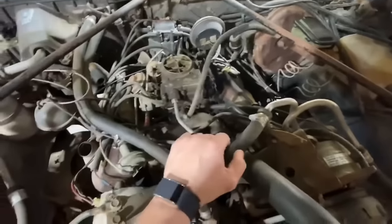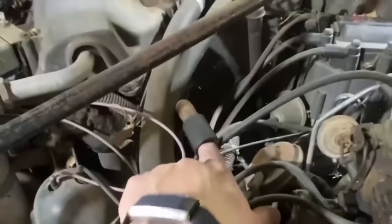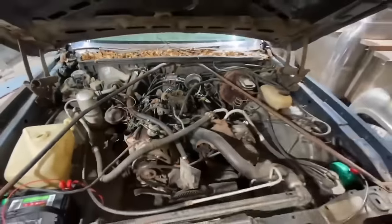So I got new belts coming. Vacuum line not hooked up. Vacuum line not hooked up. Vacuum line not hooked up. That's just a breather not hooked up. So yeah, we need to get all that little stuff hooked up and good.